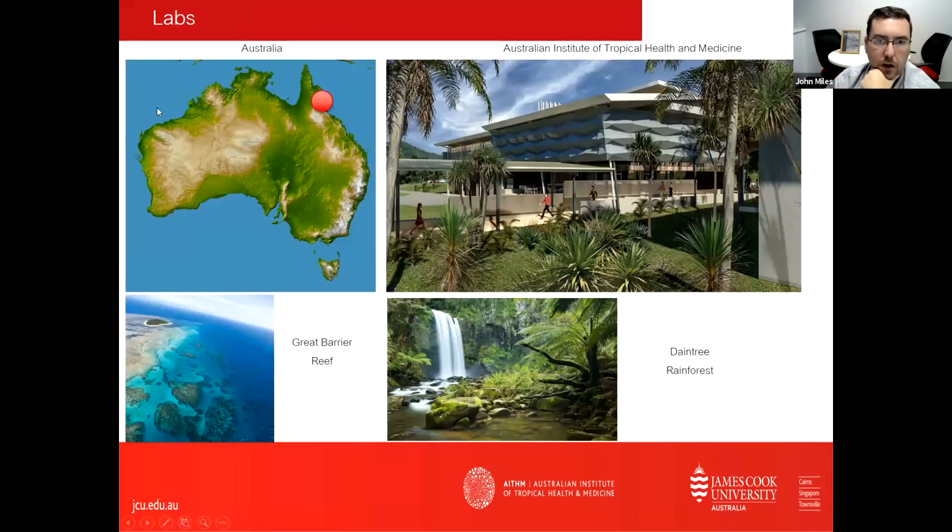So I'm in Cairns, north of Australia. We've got a brand new building. We're right next to the Great Barrier Reef and the Daintree Rainforest, which is the oldest rainforest in the world. So it's a nice place to do our work and live.